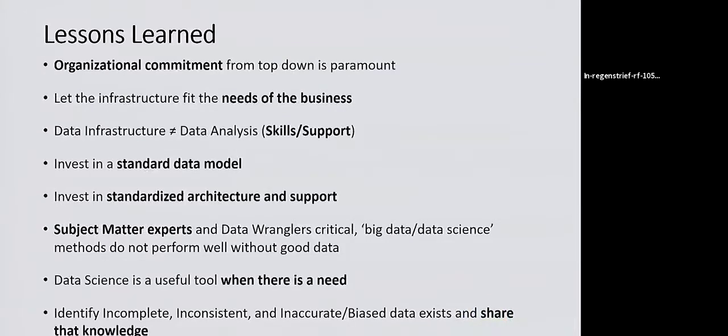So lastly, I just again wanted to touch on lessons that we've learned throughout this journey. One of our key driving visions and core principles from the beginning was organizational commitment. We do still have a strong organizational commitment, and I think that needs to be maintained. I think it's very key, very important. We have to, from our CEO to our CDO to our CDIO, all the way down to clinical leaders, researchers, we all have to be on the same page about what we're doing.